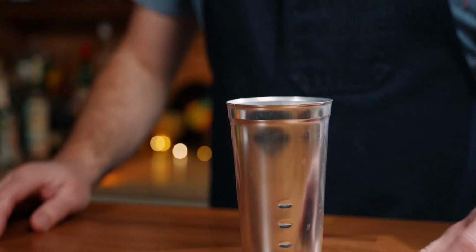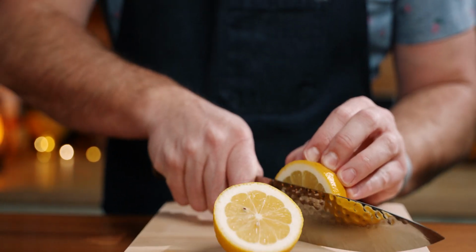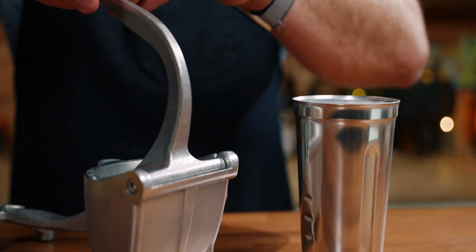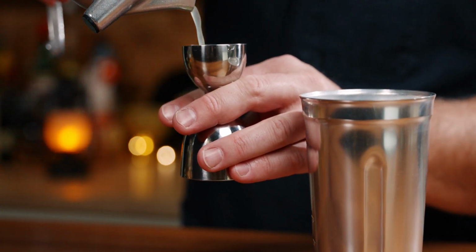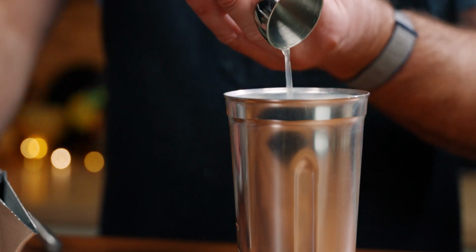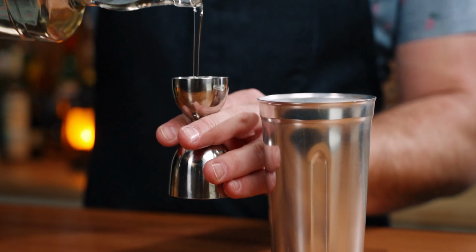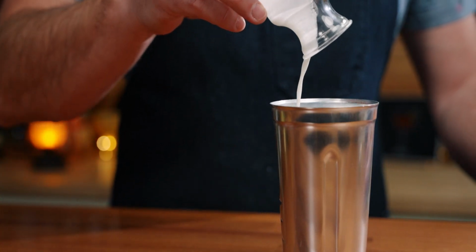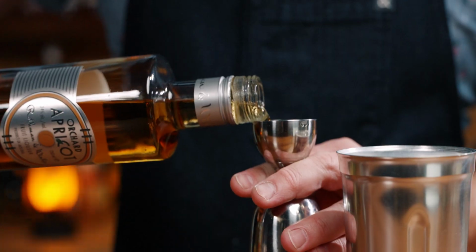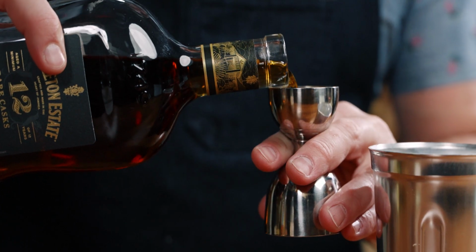Start by building this in your Drink Master tin or your small shaker tin with 1 ounce of fresh lemon juice, half an ounce of simple syrup, 1 ounce of coconut milk, 1 ounce of apricot liqueur, 1 ounce of a Jamaican rum.